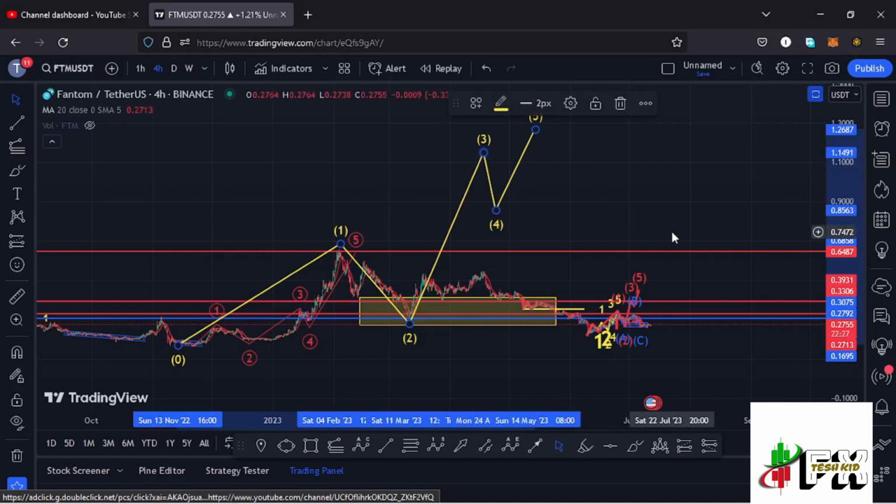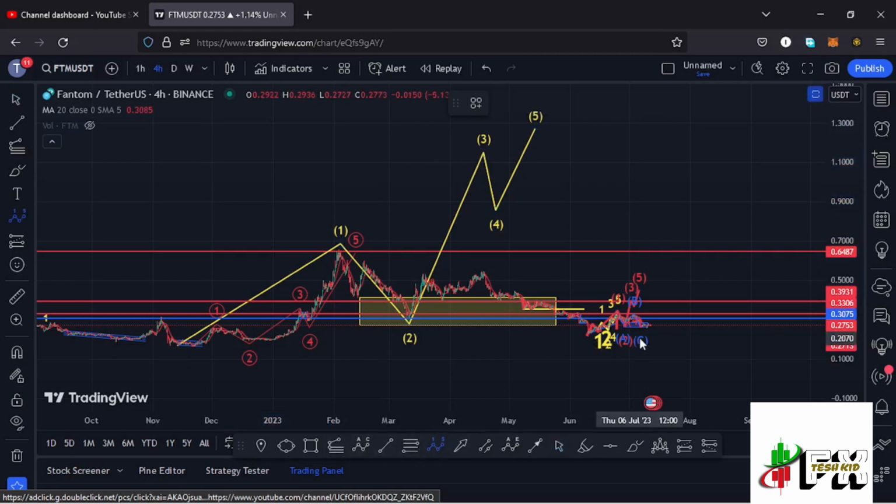And for us to confirm that the low for the second wave is in and the start of an impulse in that wave 3 has now started, we first need to see Fantom give us a complete 5-wave structure on the charts, followed by an ABC corrective structure and a break above significant highs here on the charts. The moment we see such a scenario, that is enough confirmation that we have a low in place for that wave 2, and we have started an impulse in the formation of that wave 3. So that is what I'm keeping my eyes on from the long-term point of view and also the short-term point of view.